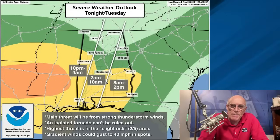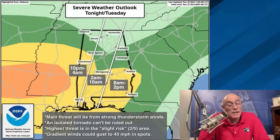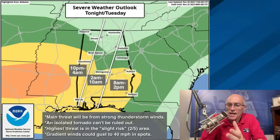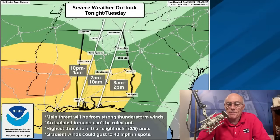In terms of the timing, this is going to be an overnight type thing. We've got 10 o'clock on the western side of the state. It might be closer to midnight before the storms get in there. But in that window from midnight until 6, that'll be for the western side of the state, then after 6 a.m. for east and southeast Alabama.